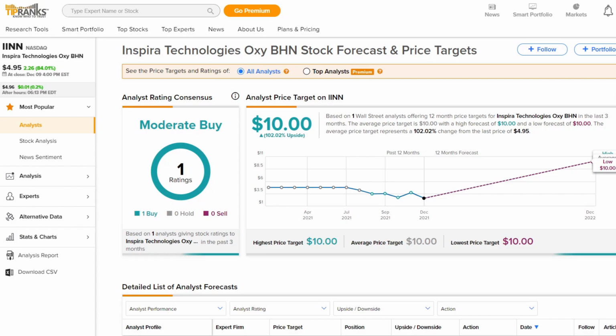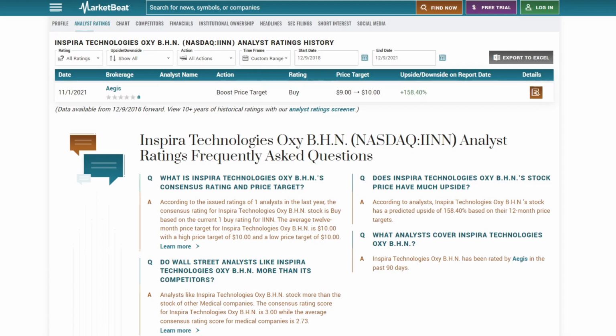When we look at TipRanks, we can see that the price target for Inspira Technologies is $10. And looking at MarketBeat, this $10 price target was set by Aegis Capital Corp, who recently boosted their price target from $9 to $10, which at the time provided 158% upside.